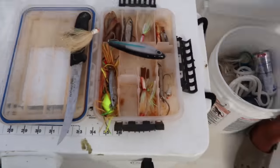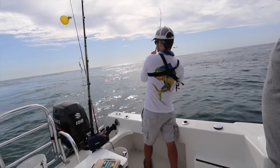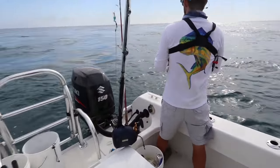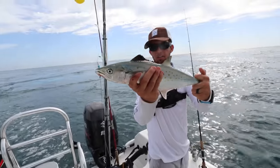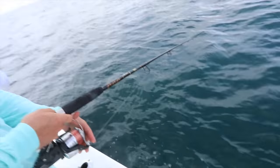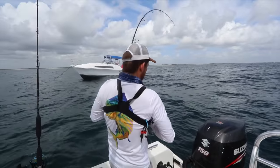What's up, Eric? Just hanging out, man. Another day on the water. Got him. Yeah. Look at that Spanish mackerel right there. Pretty cool. Eric just caught the biggest sardine we've ever seen. Yeah, looks like a freaking mullet. It was a pounder. It was huge, man.